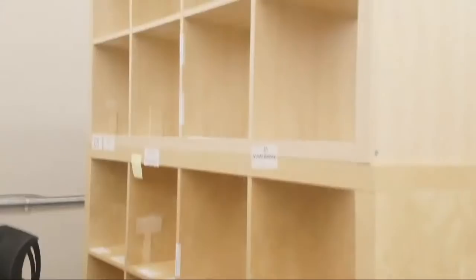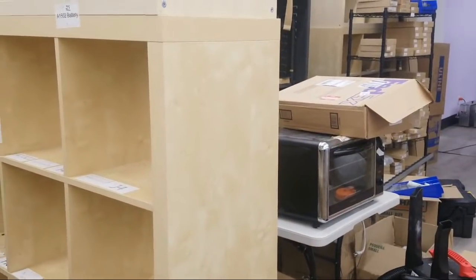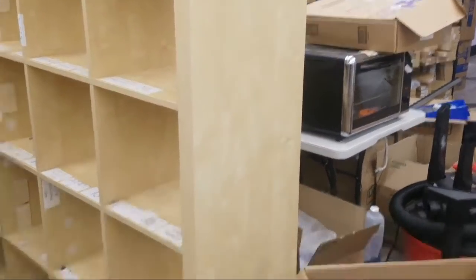Yeah, I'm putting the camera down because I don't want to show any sensitive data here. I'd be very mindful about that. But you can see we have some of the cubes from the old store over here. And then we got a thingy-majingy.